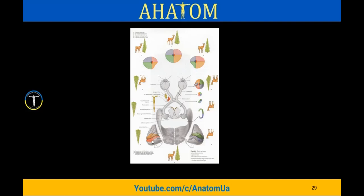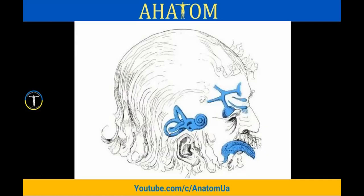And who remembers where the subcortical center of vision is located? What part of the brain and what structure in the brain? Colliculi superiores, it's the subcortical center of vision. Please remember. Okay. And here is the location of the sensory organs in the skull.